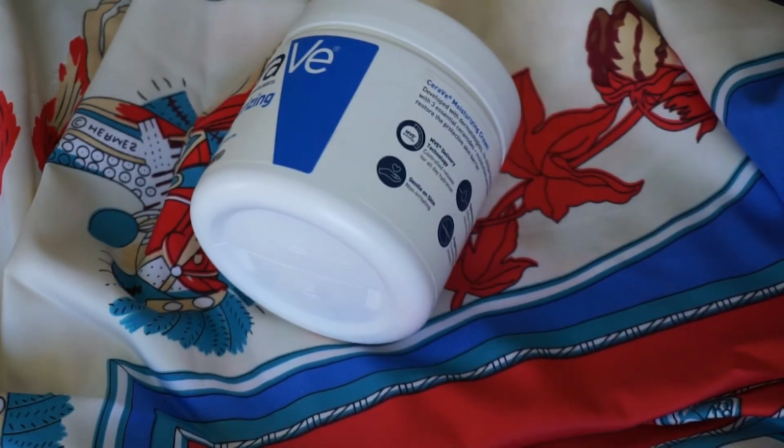Cerave moisturizing cream in a tub. I've gone through a bajillion of these in my life now. I am a huge fan. So everywhere from your face to your body, you can use Cerave products. Cerave products all have ceramides. Ceramides are humectants as well.